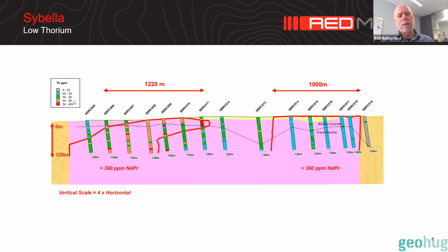As I said before, the granite is very low in thorium. The maximum is 50 ppm thorium in the granite, but really it's quite low, only 20 to 30 ppm thorium, and very low uranium, only about 0 to 10 ppm, which is pretty much background levels for a granite.